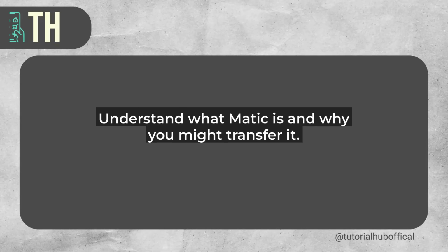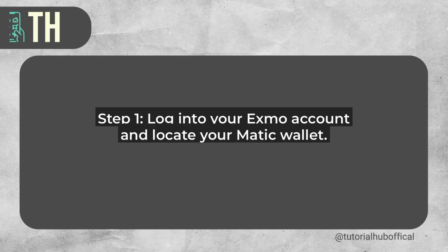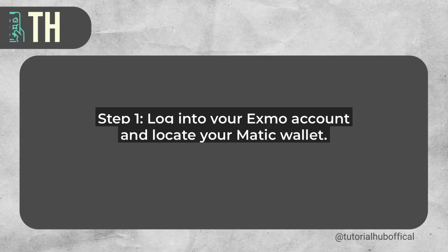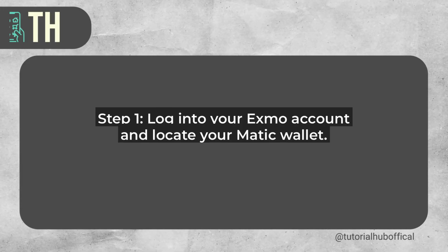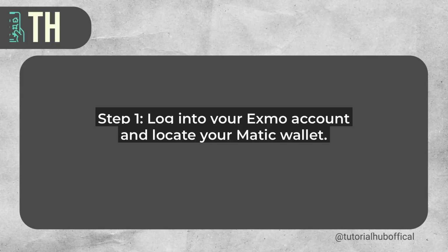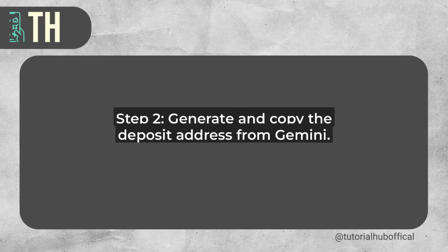First things first, make sure you have accounts set up on both Exmo and Gemini, and that you have some Matic in your Exmo wallet. Always double-check your balances before starting any transfer to avoid surprises. Step 1. Log into your Exmo account. Head over to the dashboard and navigate to your wallet section. Find your Matic holdings. It's usually listed under Matic or Polygon.